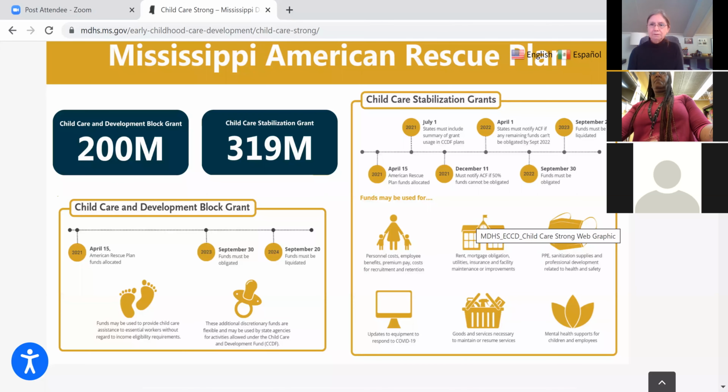The next section is a list of the ways that you can use these funds. And you'll see in the application that DHS is not asking you to put dollar amounts. They're just asking you to check which of these you plan to use the money for. And you won't even be held to that. They just want to get a sense of what you plan to do with the money.